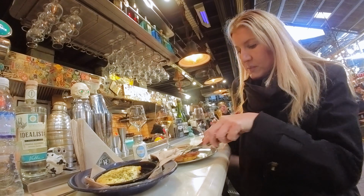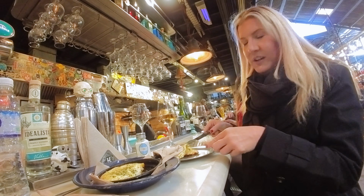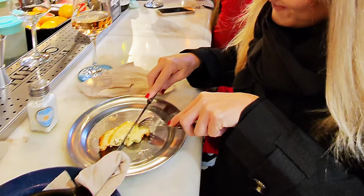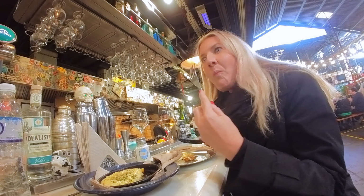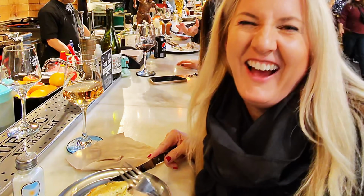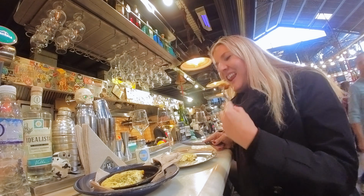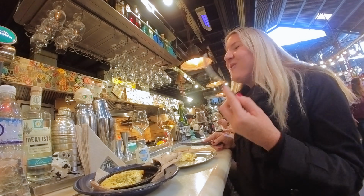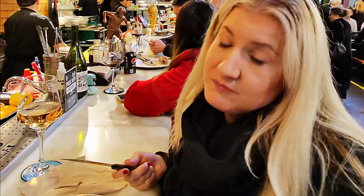Look, there's crispy from the bottom of the pan. It's nice and crispy, but it's just gooey in the center. I mean, it's like the most delicious pizza without the bread. It's just the cheese. It's so good. It's my heaven.